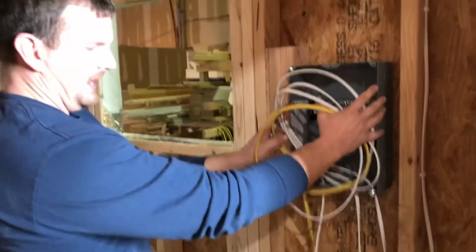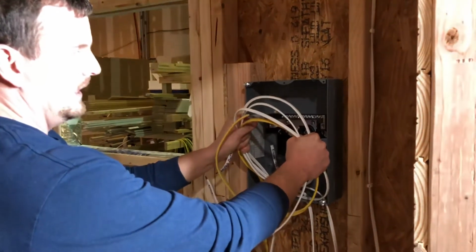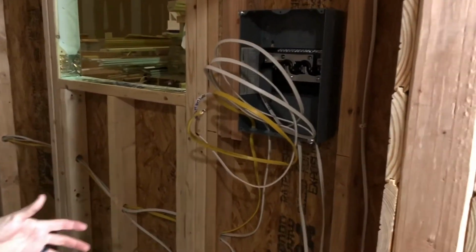But here's a panel, just to show you. Everything's kind of coming in together. You're going to have your panel. So it looks typically like a new construction single family home in essence. But this one's built to be off the grid.